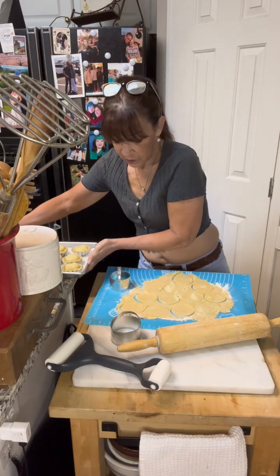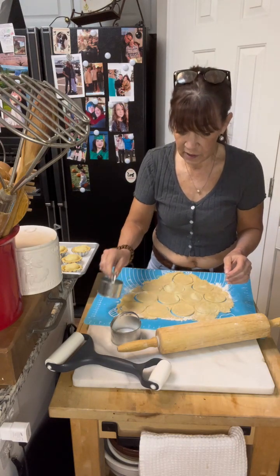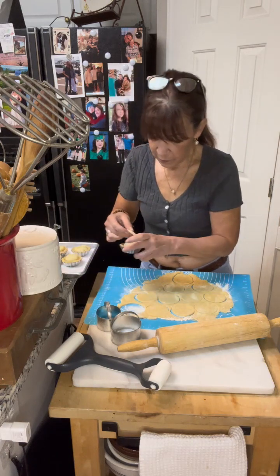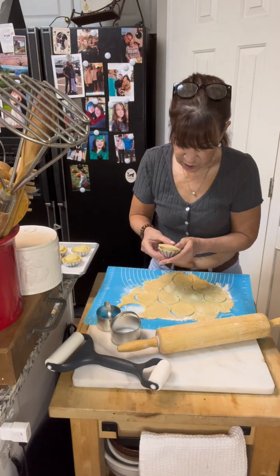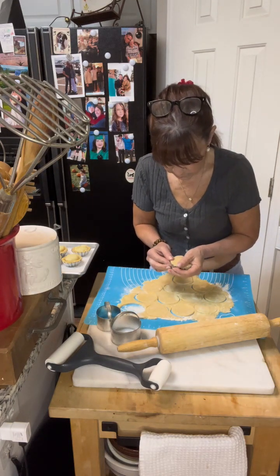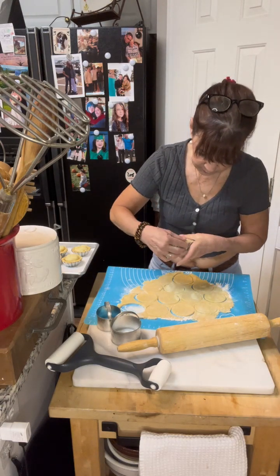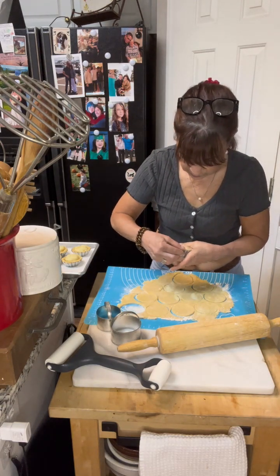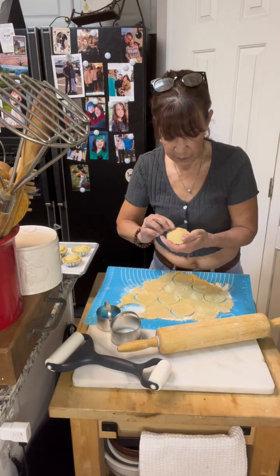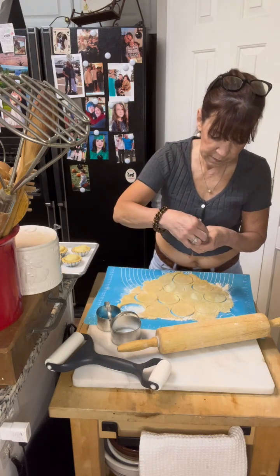I've now rolled out the other half of the pastry dough. I used a slightly smaller biscuit cutter to cut the tops. We're going to put one on top of each one, and you just want to seal it to the edge so they seal. There you go, just like that. I'm going to brush the tops with some egg yolk and milk. And these are going to go in a 350 oven.